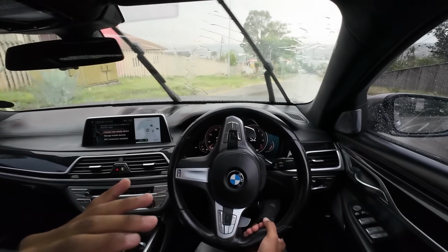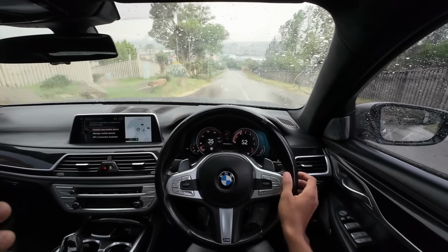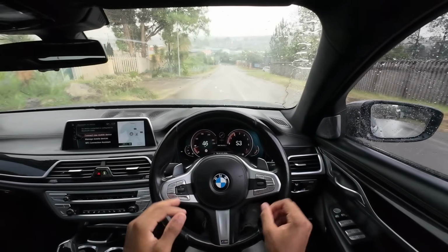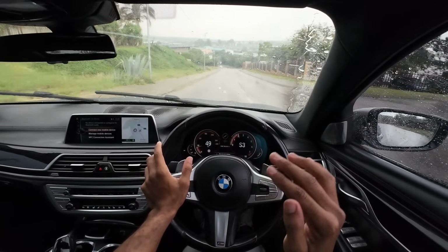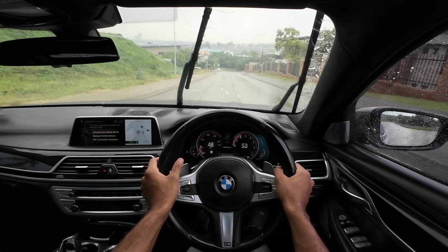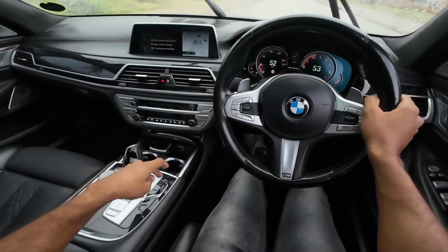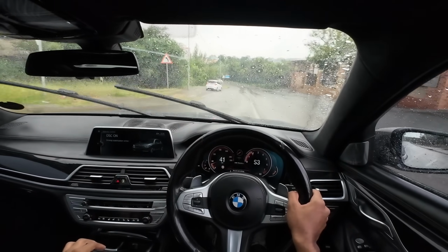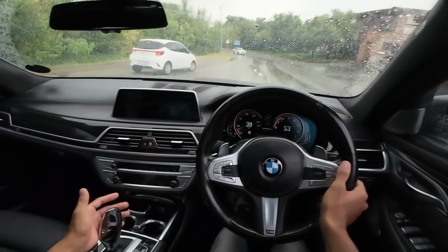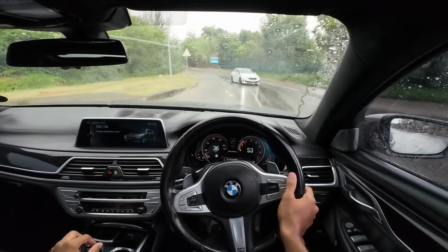It's actually so fascinating how it feels. It doesn't come at you with a sudden snap. It pulls away gently, but the way it's able to build up that momentum is just insane. So I'll put the traction control back on, because you know BMWs, you need to have it in MDM mode to be able to launch it.